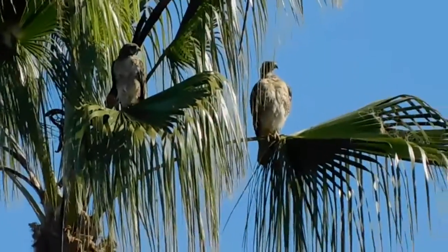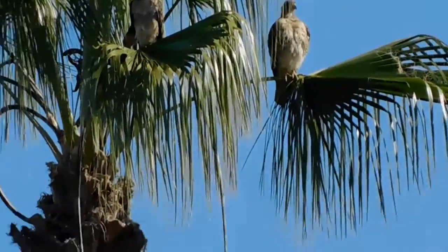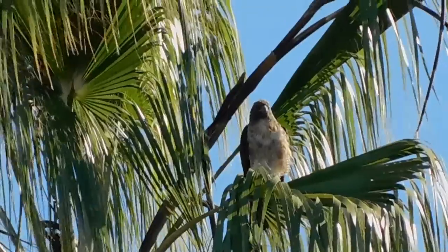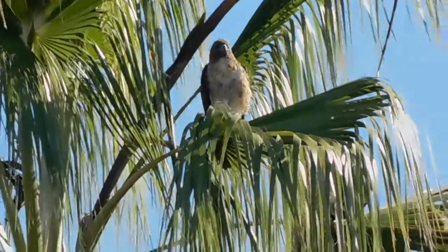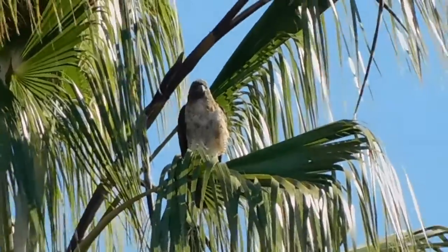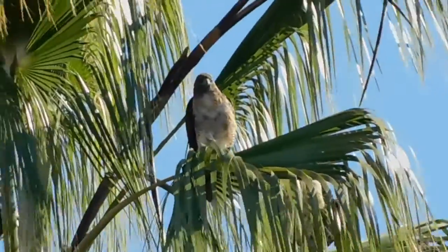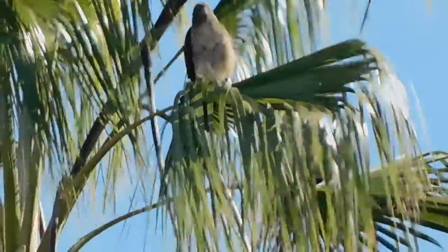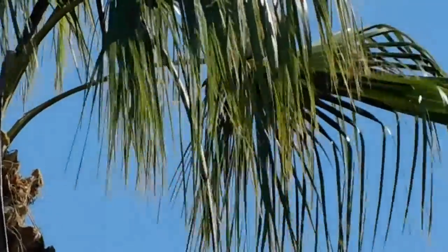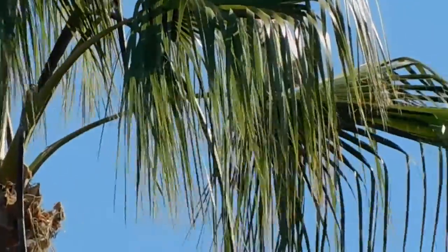Okay, well, we're going to leave these two beauties to their day. Okay, we walked a little further north on Evans. Paused again to capture the hawks on the palm tree. This is the one that's towards the center. The other one that's out on the frond is not really visible. It's pretty much masked by the little leaves there. Maybe you can make it out.